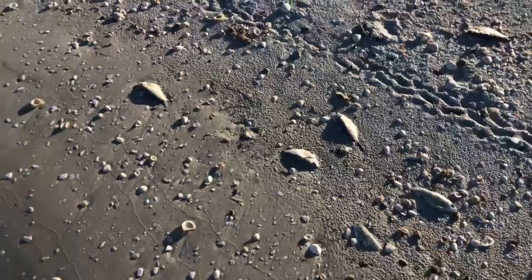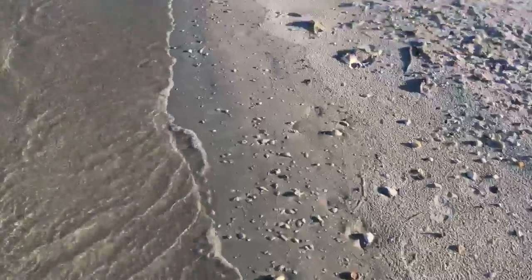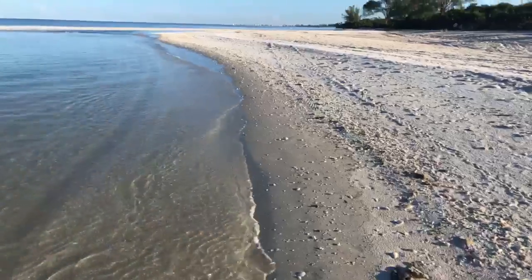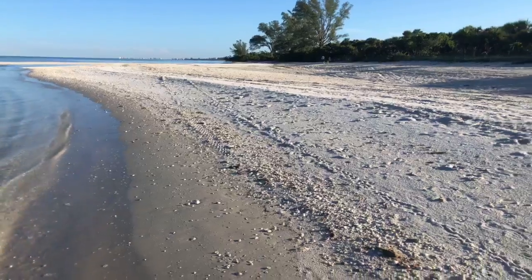It's so sad seeing these dead fish. It's just horrible what this red tide is doing, not just to the marine life, but to people. It's ruining their businesses. It's killing our tourism. Terrible.